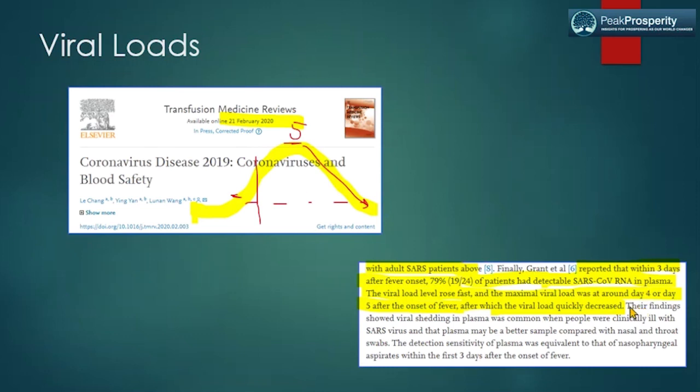Their findings showed viral shedding in plasma, so that's into the blood, was common when people were clinically ill with SARS virus, and that plasma may be a better sample compared with nasal and throat swabs. That's probably almost always true.